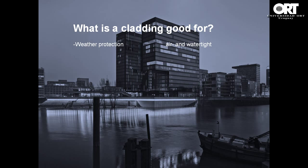First of all, beside the visual aspect, it's the weather protection of the building.